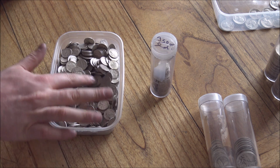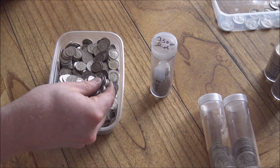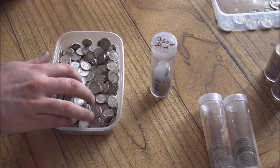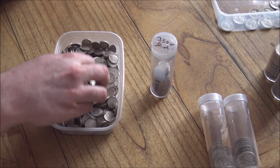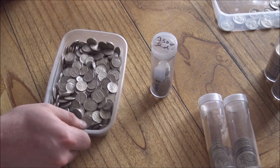It's a fun thing to do. Well, as fun as it is anyway. It is laborious, but it's fun laborious. So if you guys know of any particular dates and years to look out for, mint marks, etc. for dimes, then do of course let us know down in the comment section. But at the moment this is just sitting here as our dime box.